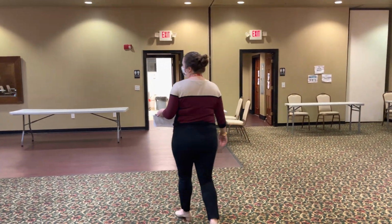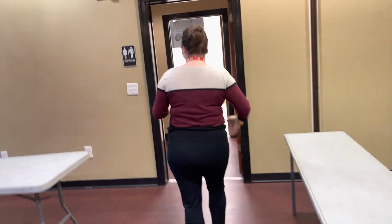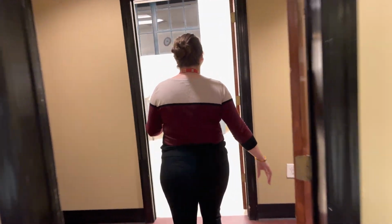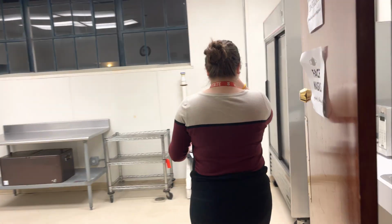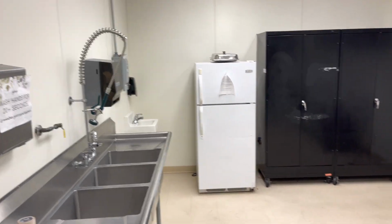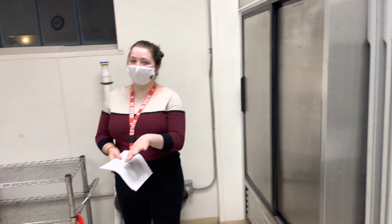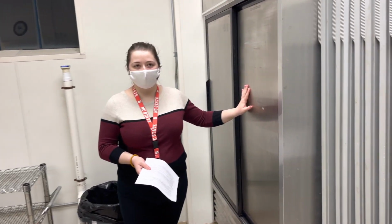If you want to check out the kitchen back here, just so you know what we're working with, especially since you're having someone do the catering for you. Like you said, you would need to bring your own burners and dishes to place the food in, because we do not provide that. But this is our catering kitchen. This is what you have to work with. This is a large refrigeration unit.